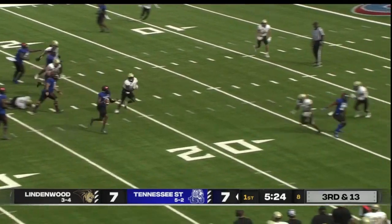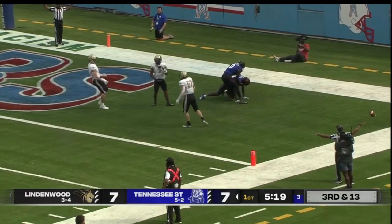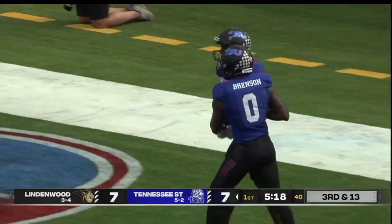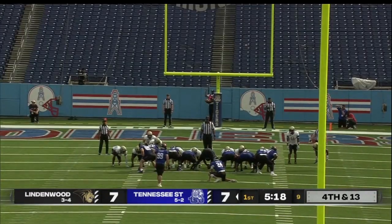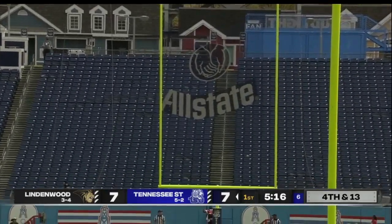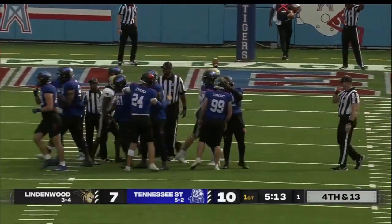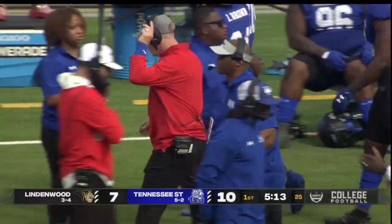Under a lot of pressure, Bryant's able to sneak out of it. Now he's going to look toward the end zone, into and out of the hands of his receiver. Almost had it, and now they have to settle for 3. And the kick here from Lowry is up, and it is good. So Lowry able to give TSU the 3-point lead here over Lindenwood.